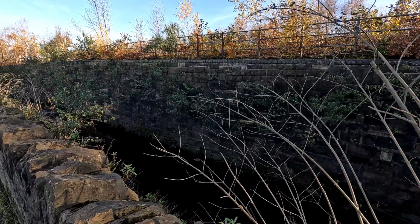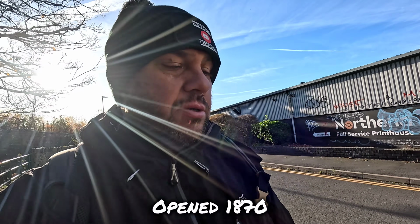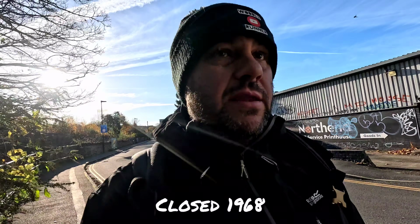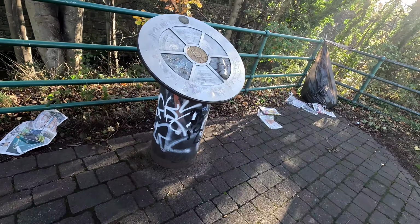I am on a quieter side of the station at the moment. So Heeley, before we get round to the business end, just some basic facts. It opened in 1870, closed in 1968. Unlike the other stations we've seen today, it doesn't appear to have any other names. It's kept its name, Heeley, which is nice and simple for us, isn't it? Bit of litter around here.